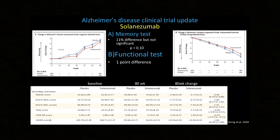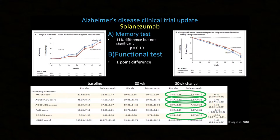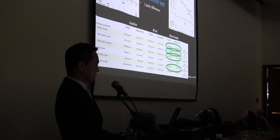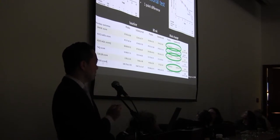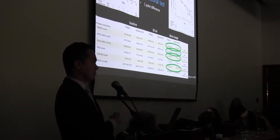They also looked at a bunch of other scales, Mini-Mental, a very common memory test, and CDR, a very common scale of how you're doing in life. And you can actually see everything was moving in the right direction, but it just wasn't enough. Everything was kind of nudging in the right direction. And for those of you who remember your statistics, some of these were actually significant, but it was never the primary measure for this drug, so it was not enough for the FDA to approve this.